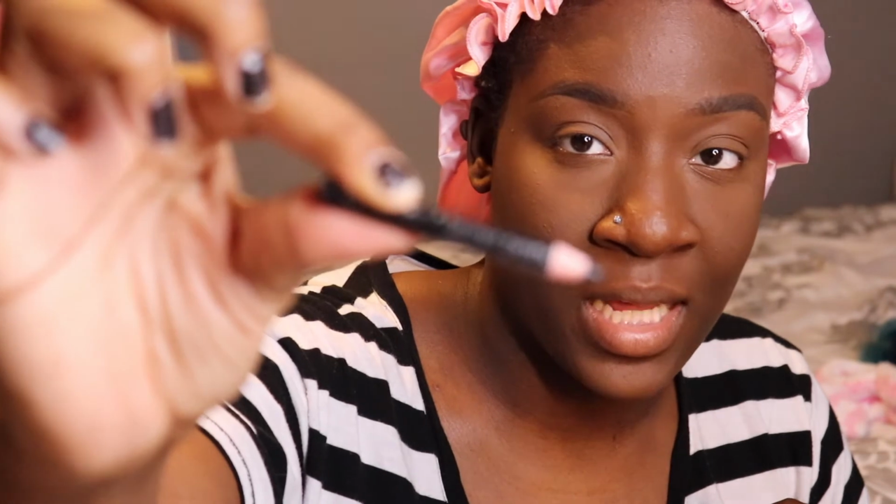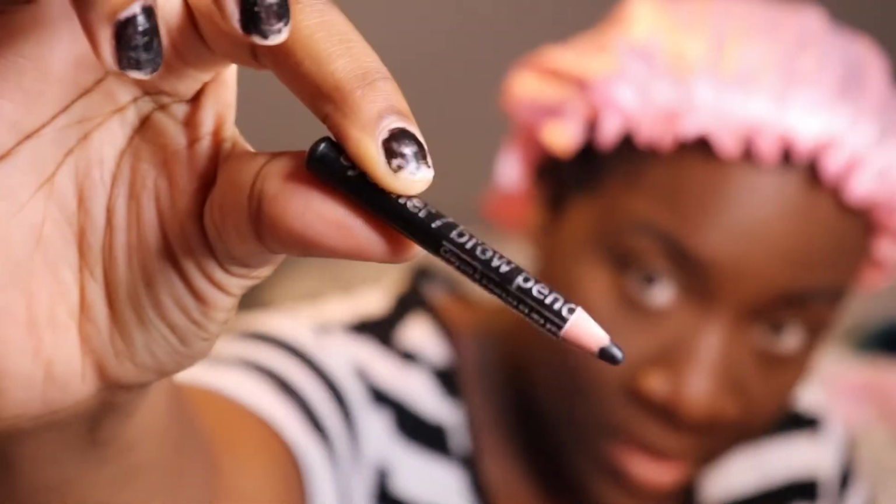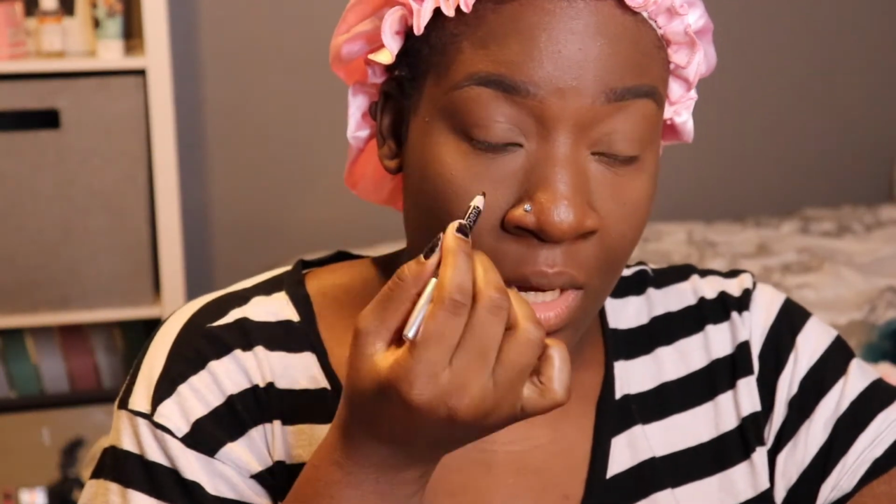After powdering our face, we're gonna go in with some black liner for under. I'm gonna go in with this eyeliner, eyebrow pencil by LA Colors. You can buy this at the dollar store or the beauty supply store, don't matter. Just go in our waterline, not eyeliner, waterline, and make it black.